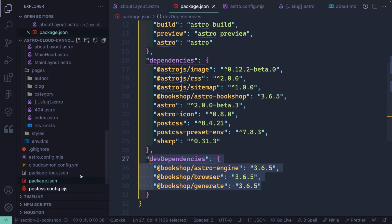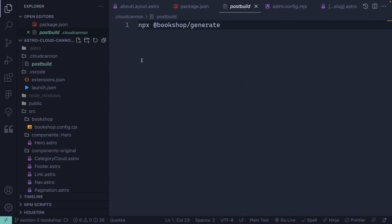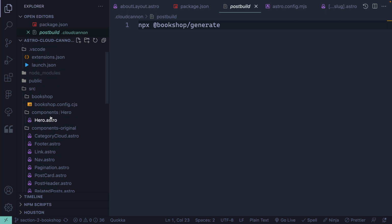In that fourth step, we also added a new directory here called .cloudcannon and added this post-build script to tell it to generate all of our Bookshop components. It does that by using this config and then looking inside here, anything inside of our components directory. It then renders and attaches all the structure we need to be able to live edit it. You can provide this yourself if you want, but since it does it for us, that makes it really easy whenever you're making changes to your source directory. Now you can get more specific and tell CloudCannon exactly what your structures are, but since this generate command does the basic job for you, that's the right place to start unless you need to give it more specific instructions.